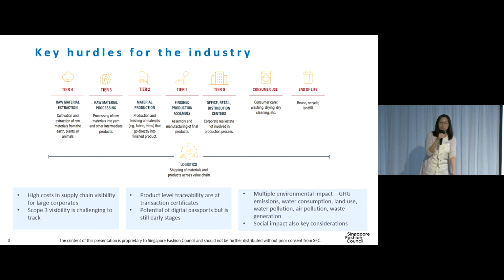I would also like to acknowledge Cynthia from PwC Singapore. She and the team are really integral to a sector report that we commissioned PwC Singapore to do. It was published and unveiled in July this year, and gave us a view of some of the levers of change that we can use and leverage to help drive some of these industry level initiatives.